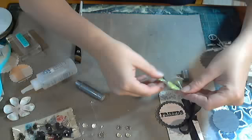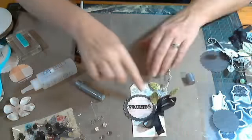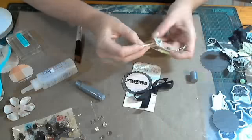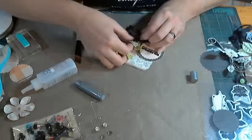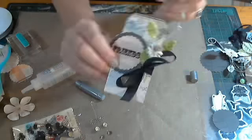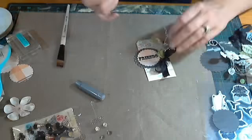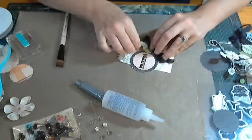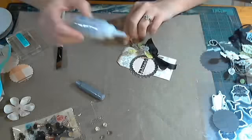And I'm going to tuck that up in here on my tag now that I have it all colored. Actually, I got too big of a... Yeah, it's fun. It's fine. I didn't glue down my ribbon, so I can slide it underneath it very easily. Kind of like that. Cute, right? And I'm going to glue that in there. Maybe.